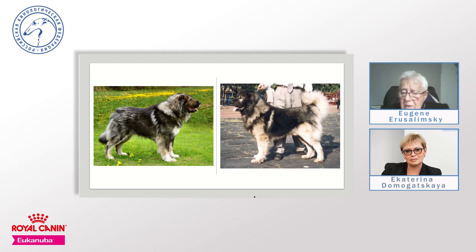Let us see the rear. This is the humerus-scapula. This is the hips. How does this line go? It's not horizontal. Why? Because of the short and steeply set upper arm. And this is the second thigh. Also, length is not sufficient. All articulations are straightened. And this position of the upper thigh is the cause of the overbuilt construction. Not the best specimen of the breed. Let's go on.